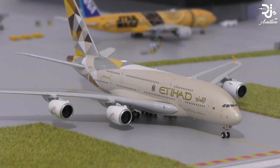Welcome to the highly awaited 25th update to my 1-to-400 scale model airport series. In this particular update, there is only one new model aircraft, which just so happens to be the one on your screen now, and there are no new structural changes.